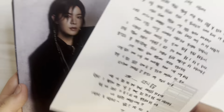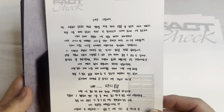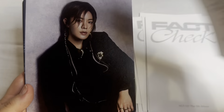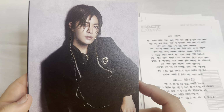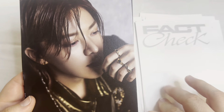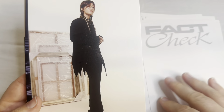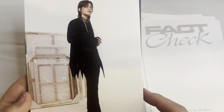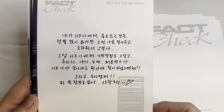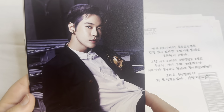And then Tan. Dang, he wrote a lot. He has nice handwriting though. Utah. I love the edge of that jacket. I don't think you could see that on too many of the other photos. Utah wrote a nicely neat short message.